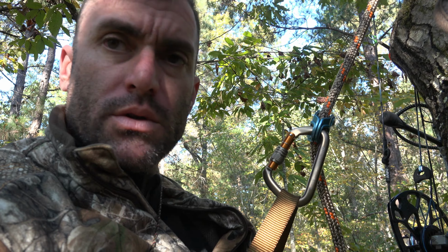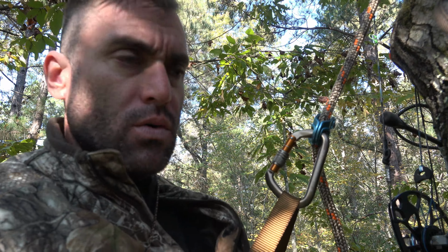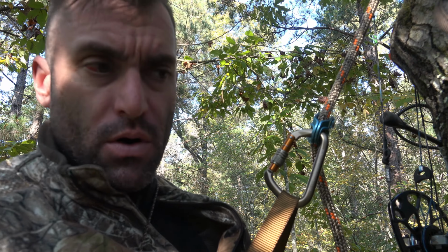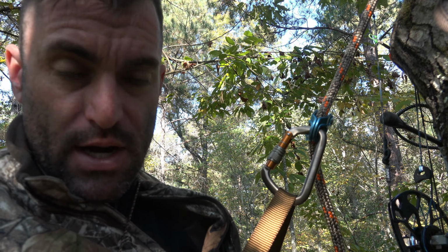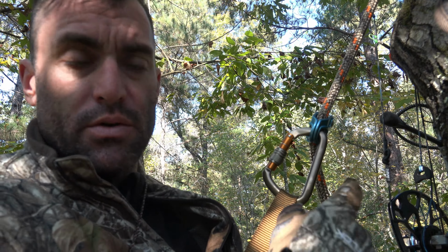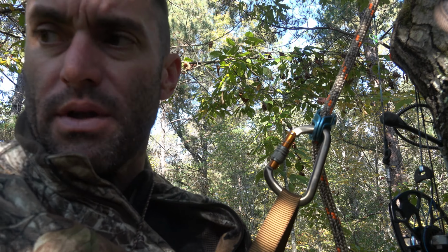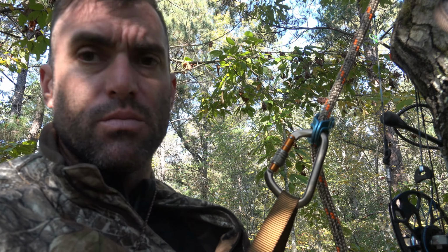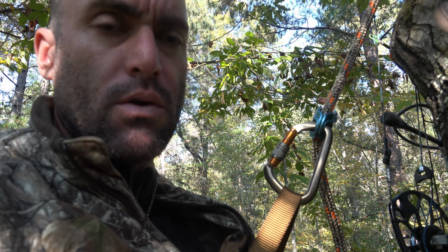And I want to talk about a few key points whenever you're doing this, rattling, really anytime. So this bedding area is pretty small, and I'm within shooting distance of the actual bedding area where it begins. Now, it just all depends where in this little bedding area they want to bed, but my method today was to try to pull them out of this bedding area by doing some light sparring, and it paid off. I was able to rattle one up. It just as easily could have been a mature deer.